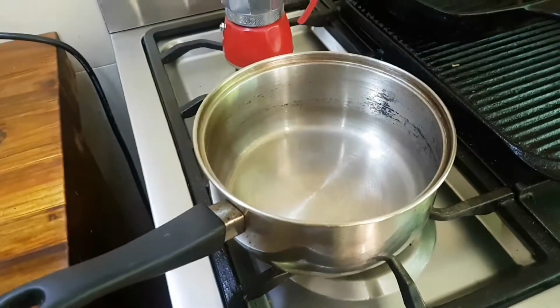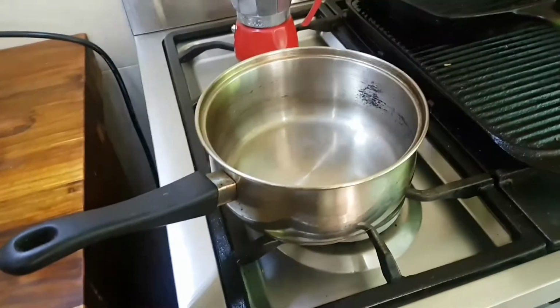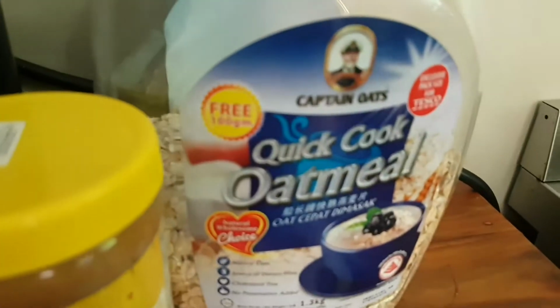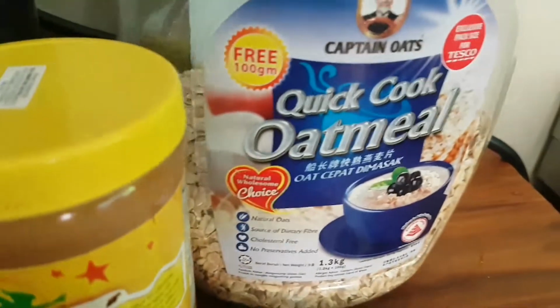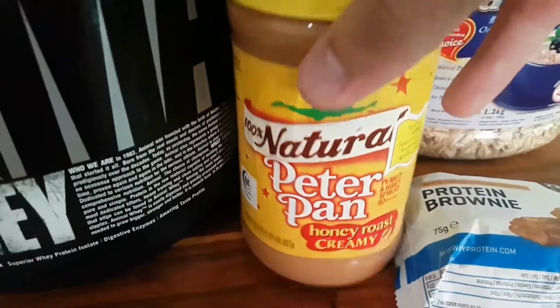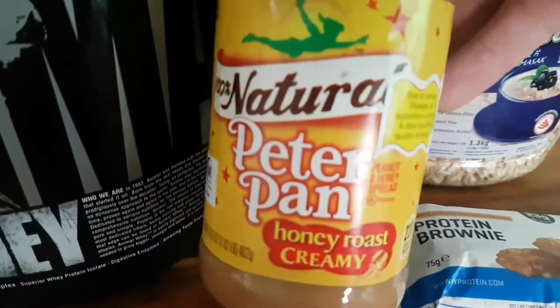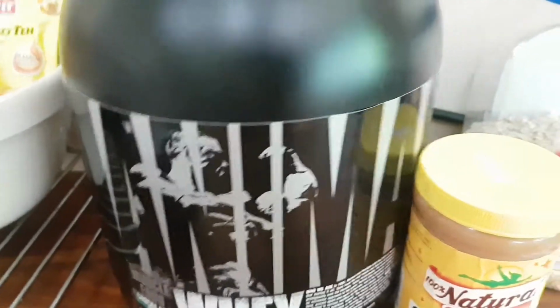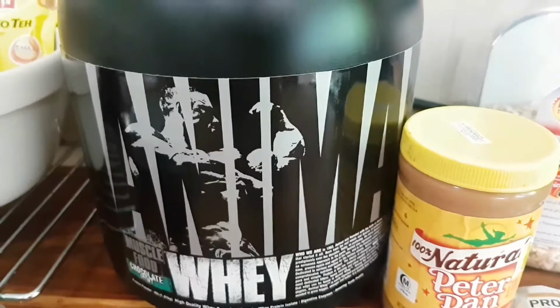So we're gonna need one big pot, which we got. Right, so this is what's going in our porridge bowl. We've got whole rolled oats. Whole rolled oats are definitely just the way to go rather than the instant kind. Peanut butter, Peter Pan, weird name for peanut butter if you ask me, and this is honey roast. Yeah, this is where things get a little bit freaky. We've got our whey protein.